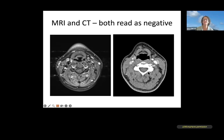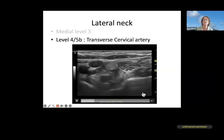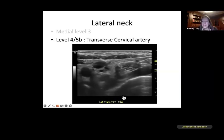And then a subsequent CT scan also showed a very subtle finding in the paralaryngeal space that was, again, read as negative by the radiologist. But on ultrasound, you can appreciate this mass just medial to the carotid bifurcation and lateral to the piriform sinus, this suspicious nodule here, which did show papillary thyroid carcinoma. It was 1.2 centimeters in the sagittal dimension. And so that's the medial level 3.